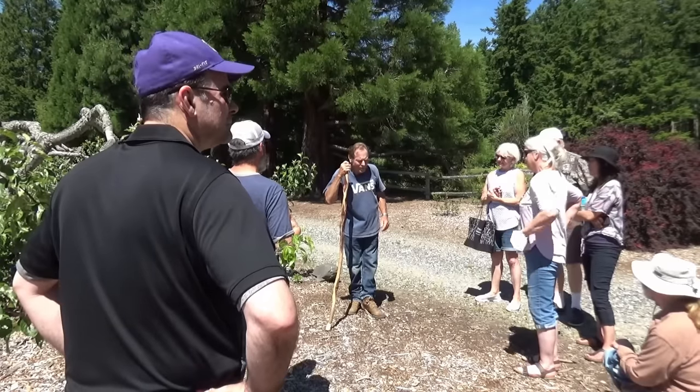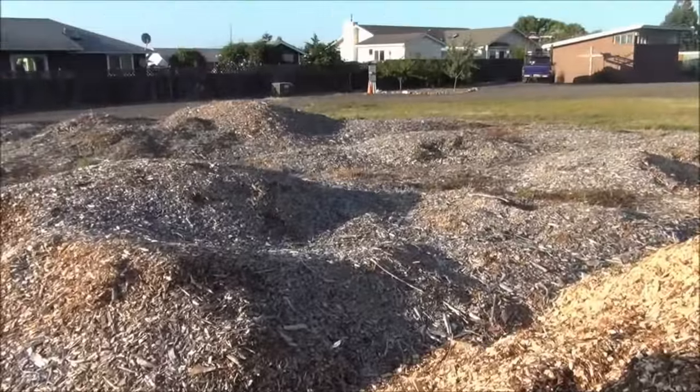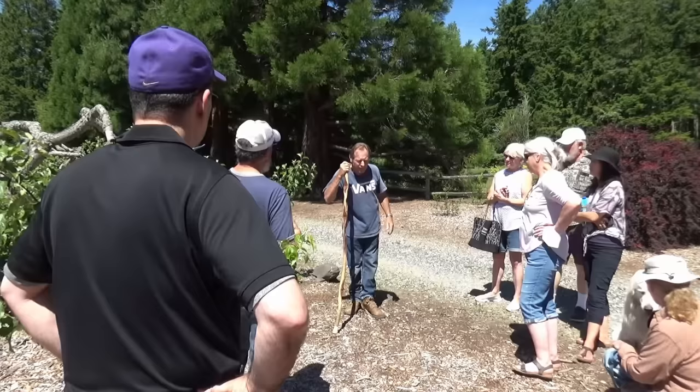And for them, it's so nice to have places to dump. I have a place in Sequim, an acre and a quarter. And these tree services in town can come there anytime, day or night, just dump and drive off. It's convenient. No charge.